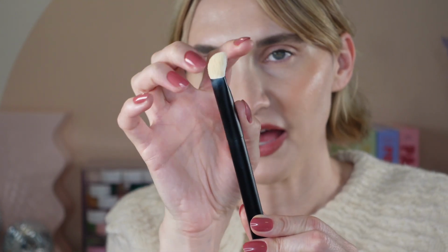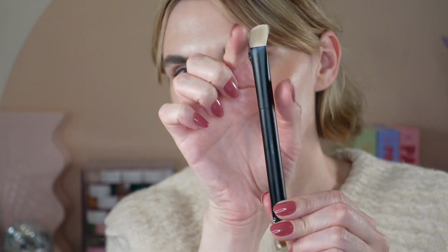So this time around, we are going to use a brush to blend it out. I'm going to use this brush from Refer. I've been liking this brush. It's the 36 brush. It kind of has that paw type of angle to it, which I like in a concealer brush. So going in on this side, oopsies, I applied it like in my eyeball.